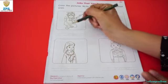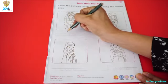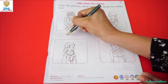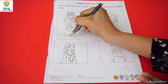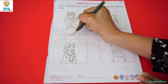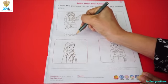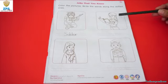For example, this one is a soldier. We have here the word soldier. Trace the word soldier. S, we have letter S, O, L, D, I, E, R, soldier. Do the same thing with the picture of the teacher.